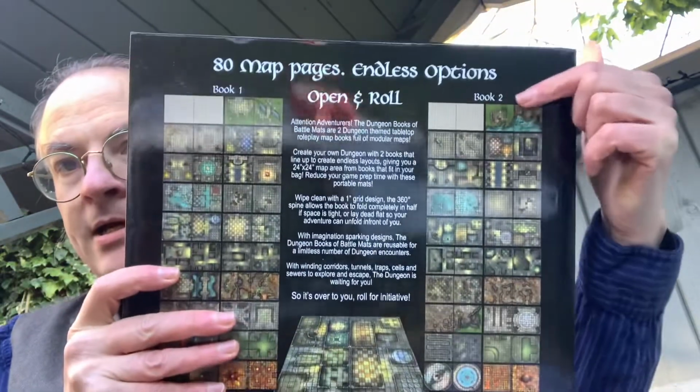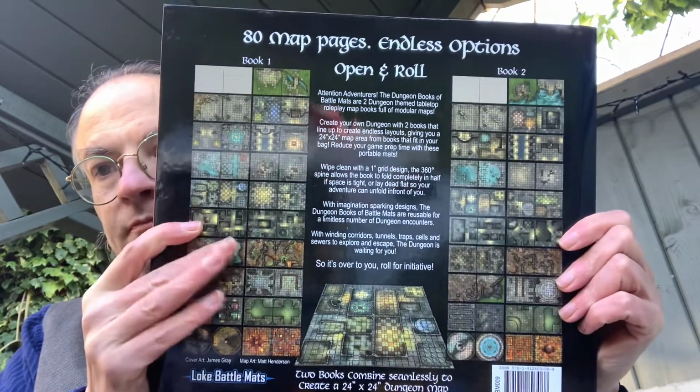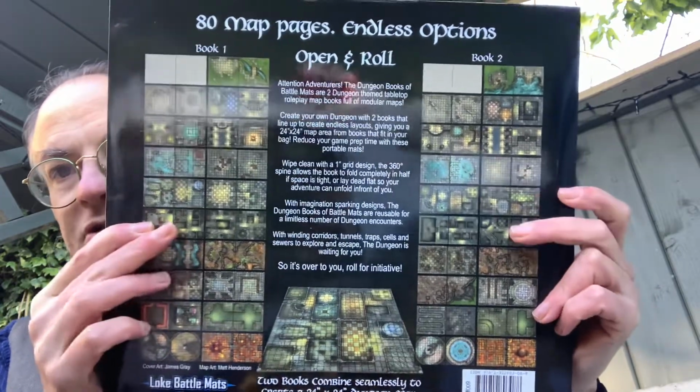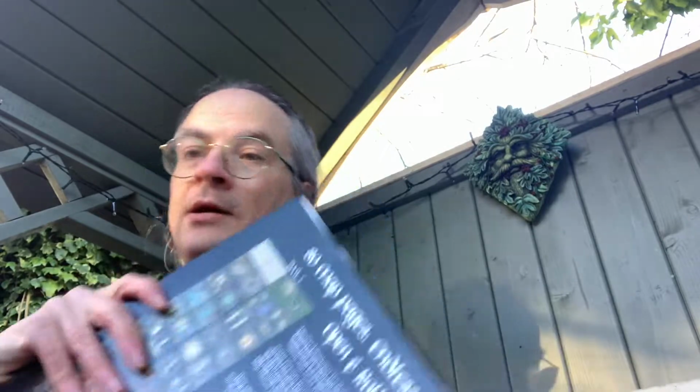Roll for initiative. On the back you can see it shows you what is in each book. So there's book 1 and there's book 2. We've got the blurb there, which, to be honest, as an editor I'm going, yeah, they could have done with a bit of work. But anyway, you pull these out, and we've got these two books. We're going to have a look at volume 1 first.